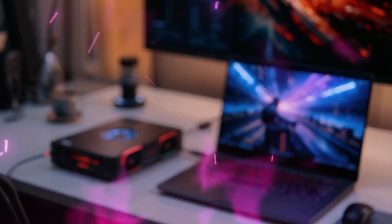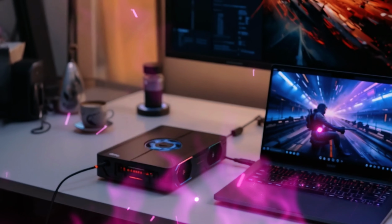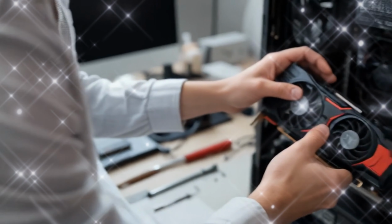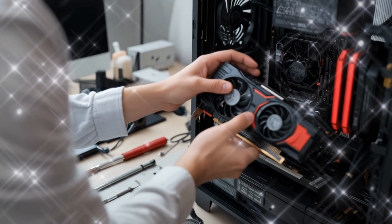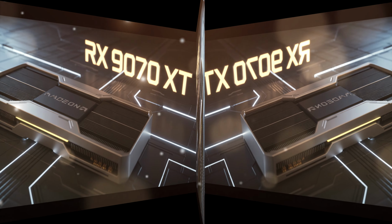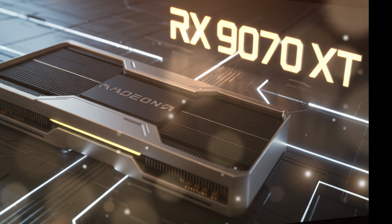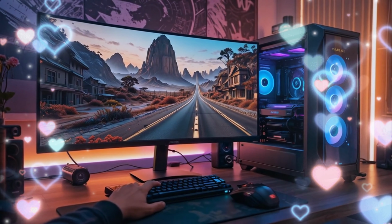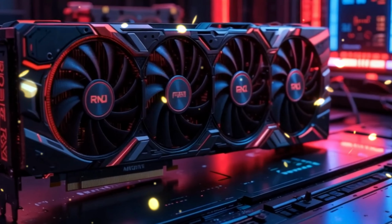The graphics card industry has always been a battlefield of innovation, performance, and raw power. From Nvidia's legendary RTX series to AMD's bold Radeon challengers, every new generation of GPUs brings fresh competition, more features, and higher expectations. But in 2025, the GPU landscape is being shaken to its core. Why? Because AMD has just unveiled something that could change the game entirely.